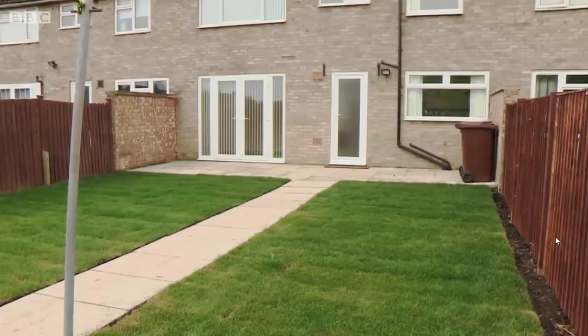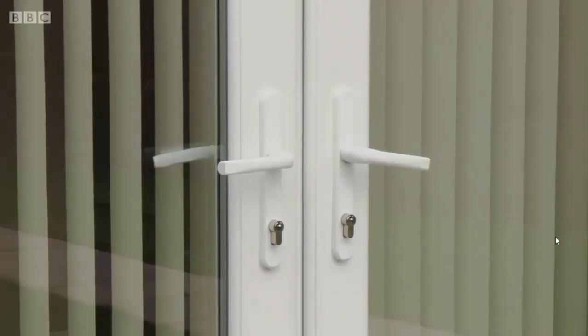Will he be going back to the auction then? Yeah, I mean, I think I've got the bug now, and I've really enjoyed doing this. And I think, you know, I'm looking at a couple of houses now in the three-bedroom, two-bedroom range, and they're at auction as well. So you never know. You never know. I think I've got the bug.